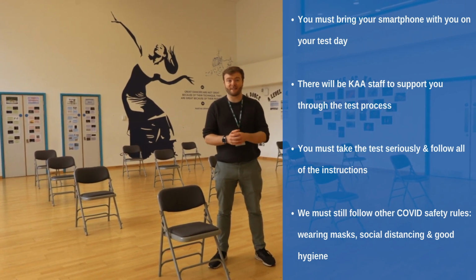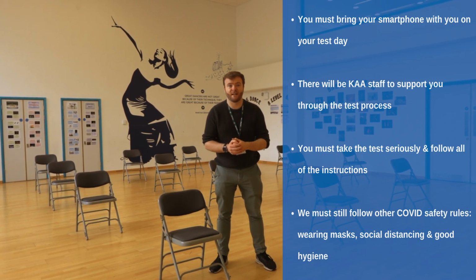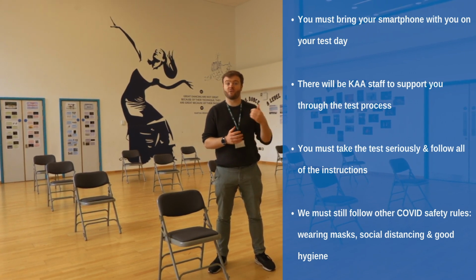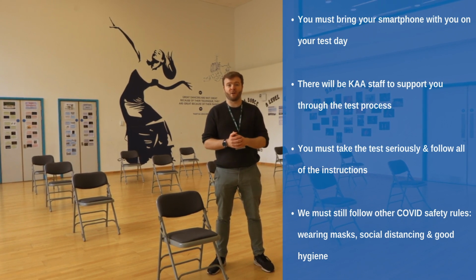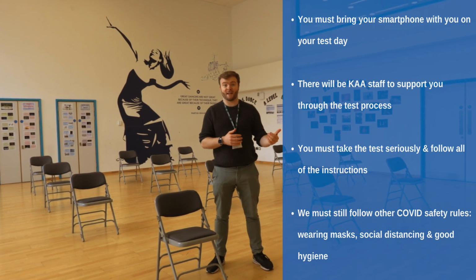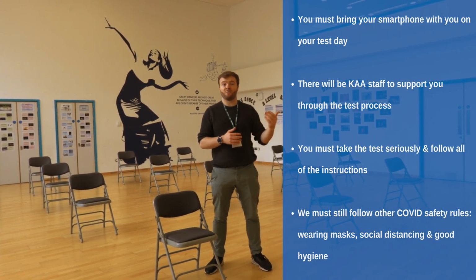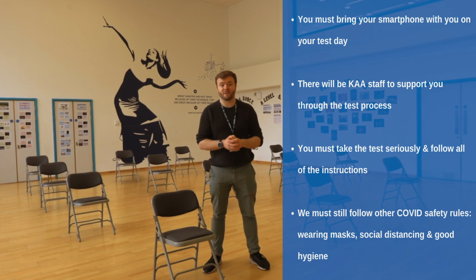The third thing to say is that you must read all the instructions carefully and you must take the test seriously. That's a really important one, boys and girls. And finally, just remember, you're very likely to test negative today in this test. However, that doesn't mean that we don't still need to keep all the other precautions going to keep everyone safe in the academy.